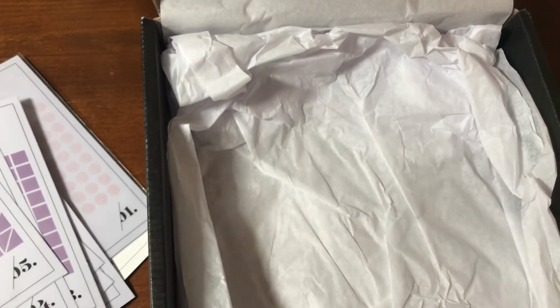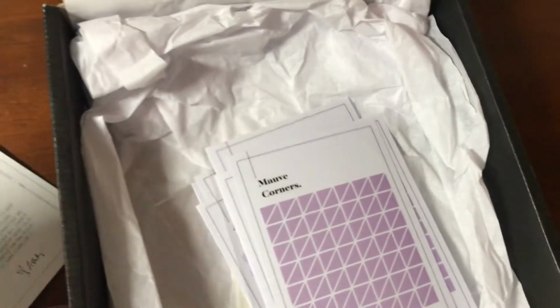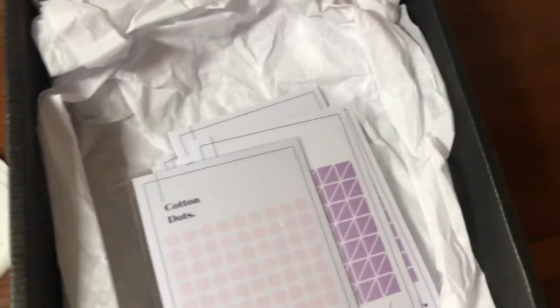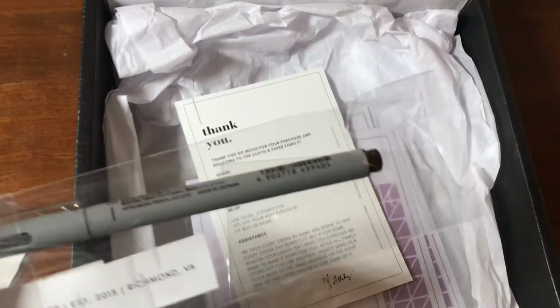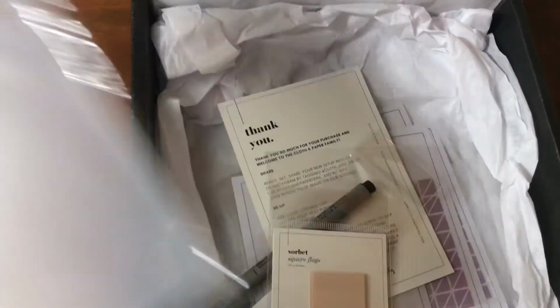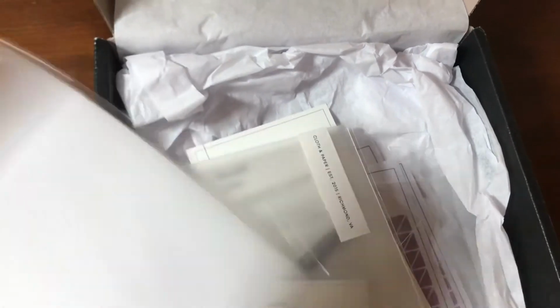I guess as a recap, I'll just show you guys again what I picked up. So this was a freebie. These mauve and ash and sticker pouch were also a freebie. This was not a freebie. I purchased this, but these are basically 2 sheets of the cotton dots. It's just a thank you note. I think that's just the sticker pouch. The Uni Pin pen, the sorbet square flags, the clear glass covers, the front and back, the mini happy planner, just my receipt.